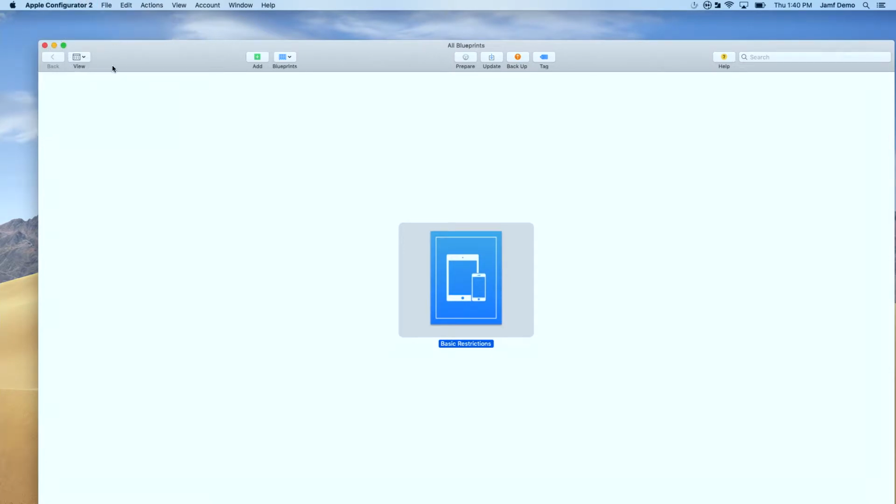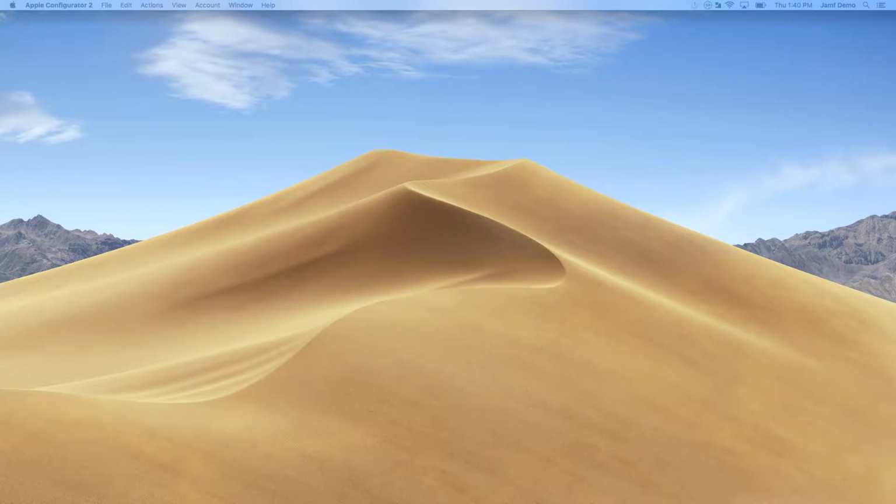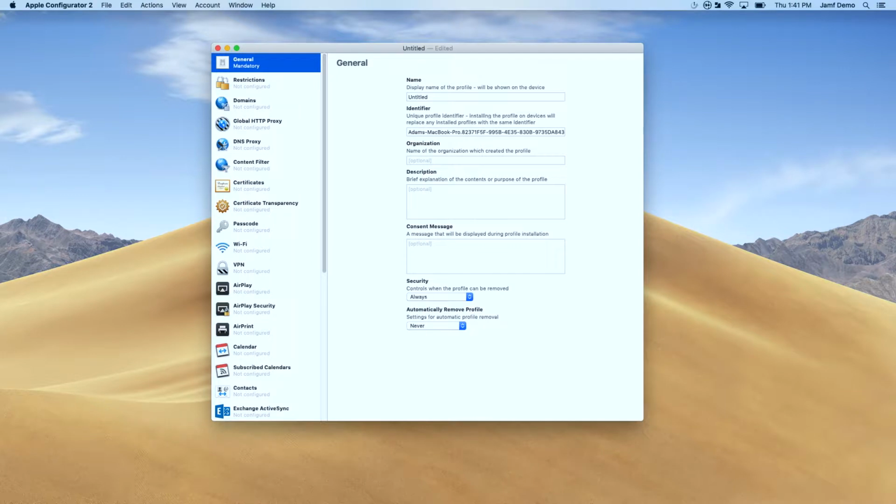Let me. The screen's not working too well. There we go. So what we're going to do is create a new profile in Apple Configurator. And this might look just like your MDM provider that you might be using today. If you're not familiar with MDM, this is a great place to explore the features of MDM. And you're going to see two particular things inside of here. You're going to see supervised and not supervised.